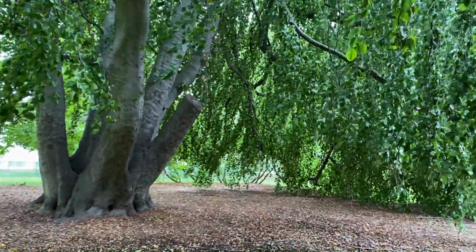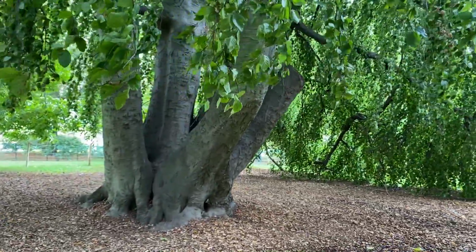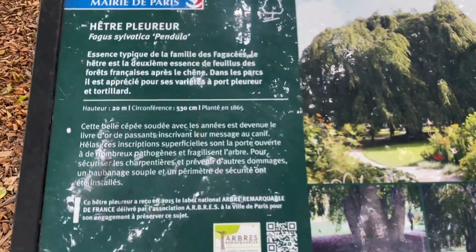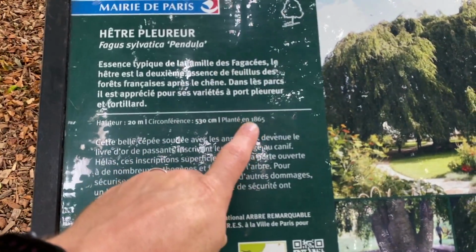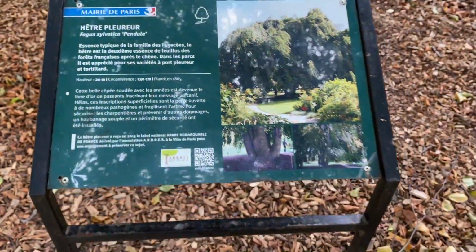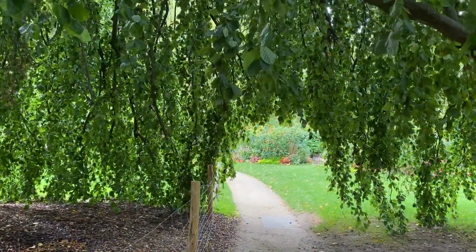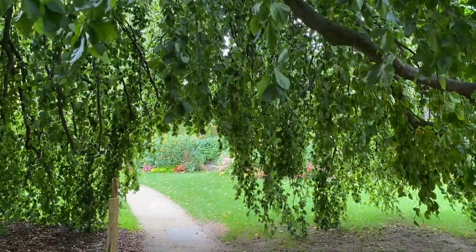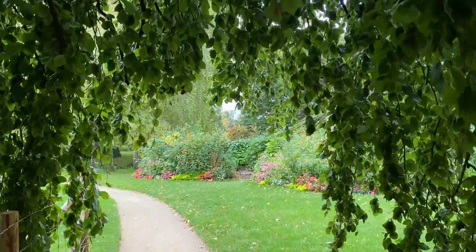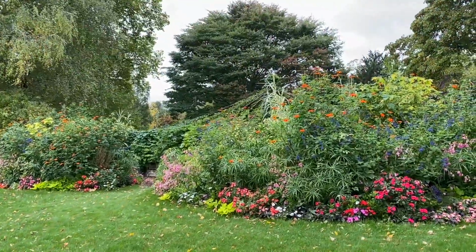It's enormous. You see how far away that is? Wow. And the trunk is spectacular. There's a little bit of something here, actually. Okay, here we go. So planted, for example, planted 1865. 20 meters high. Listed as what the French would call un arbre remarquable, a remarkable tree. It's sort of like when they decide that a tree has become a sort of historical monument, they will call it a remarkable arbre. All right, let's finish our tour, so to speak, our walk around.